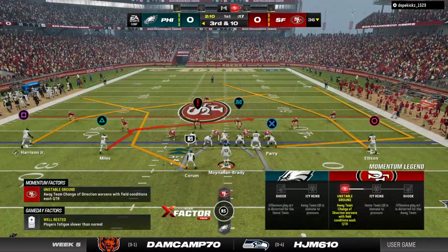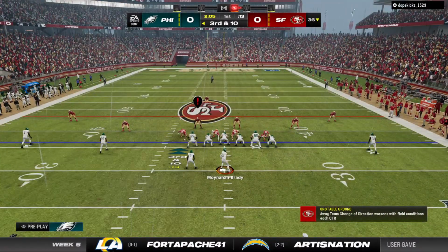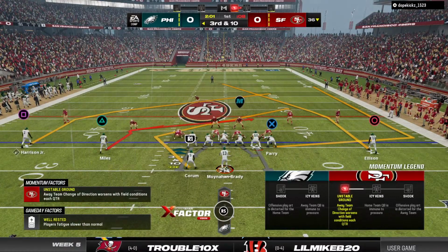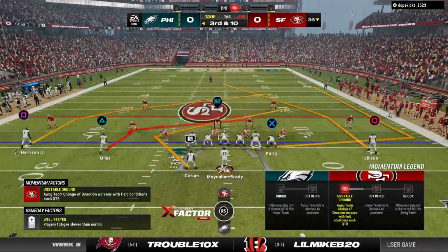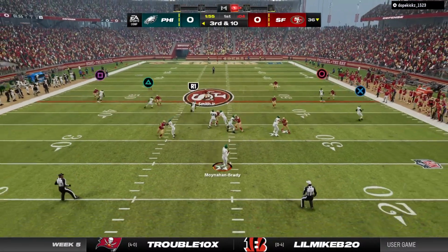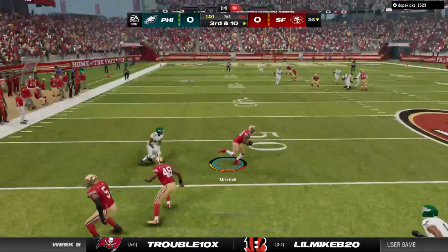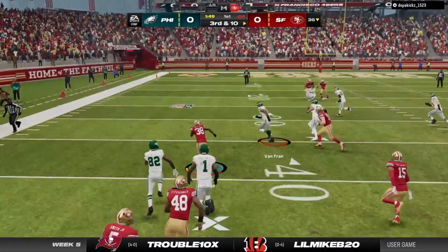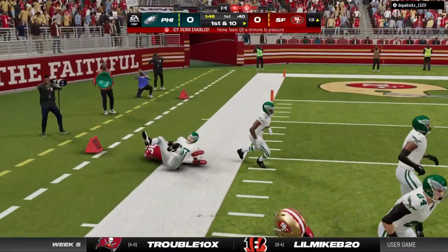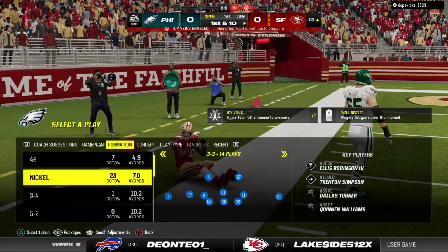Set of downs started. They need a full 10 here to pick up the first down and move the chains. They'll look to throw again. Oh, he tries to force it in, and it's intercepted. Now he's loose down the left sideline, and they will finally get him, but not until he's all the way down inside the 15-yard line.